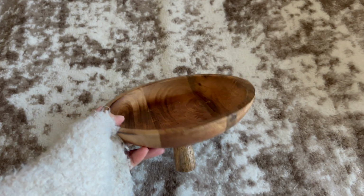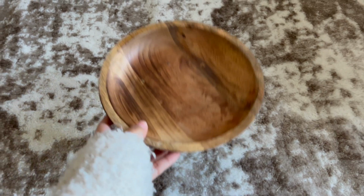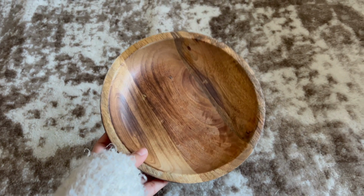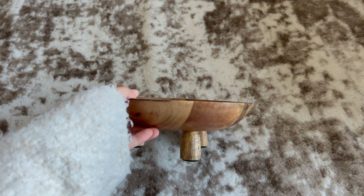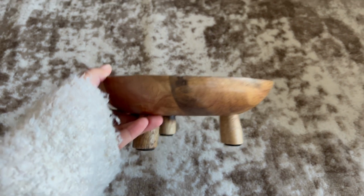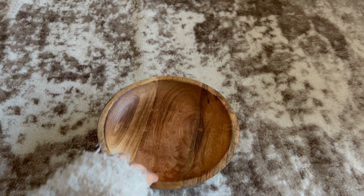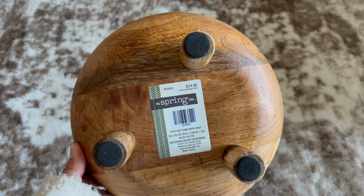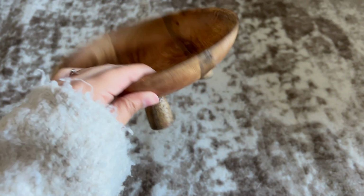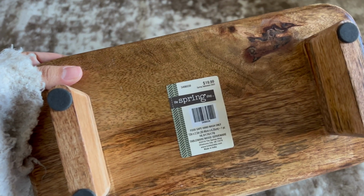And then I also got this round one, also a little standing bowl, and this one I'm planning to use more for decor on our shelves, so maybe the one in our room. I don't know yet if I want to put anything on it, but I think it would look cute even just like this, just to add a little bit of height. But yeah, it's really cute. It looks really pretty. So this one was $24.99 and it was 40% off, so a little over $12. And then this one was $19.99, also 40% off, so a little over $10.